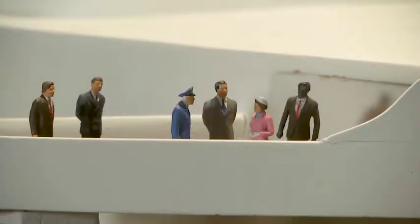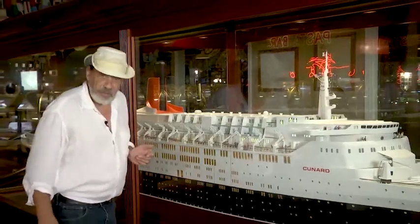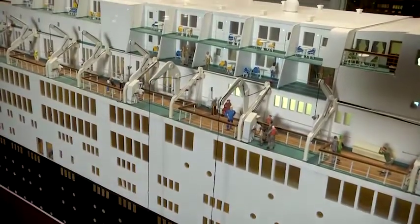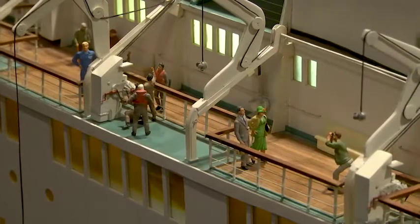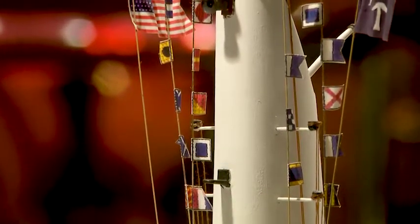There are secrets in all of the models here at the restaurant. But this one, I really enjoy doing this one. I always have more to do to them. You can see that I still have the lifeboats, the life rafts, and everything to build. So she's coming along. A little bit more needs to be done to her. I'll get to it as soon as I can.